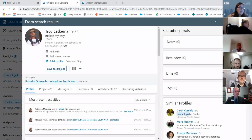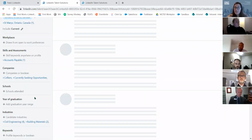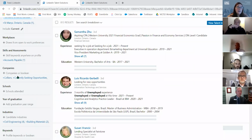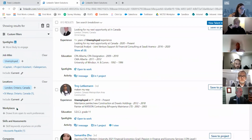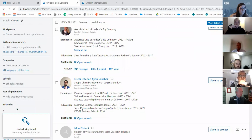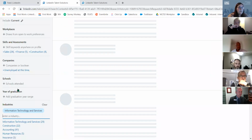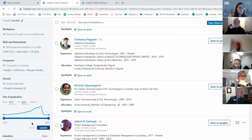You can also go in, and if you're looking for mentors, you have a mentorship program, or you are working with newcomers and you want to connect them with people in the field, you can also go in and look at specific industries. Let's say IT. And we want someone who's maybe graduated recently. So let's say we want to change this to someone who's graduated between 2015, 2020.